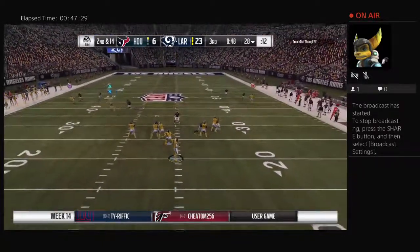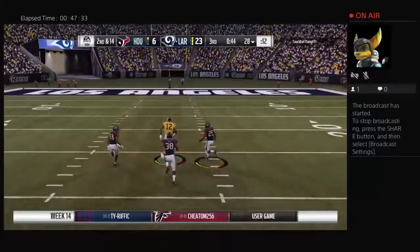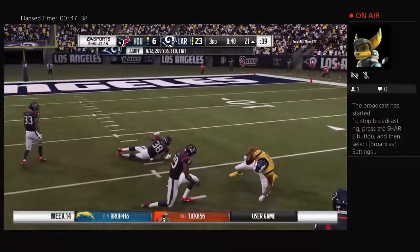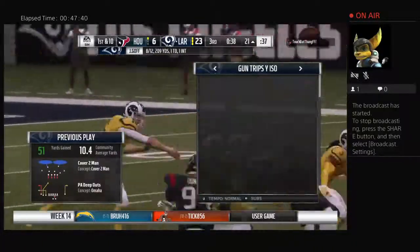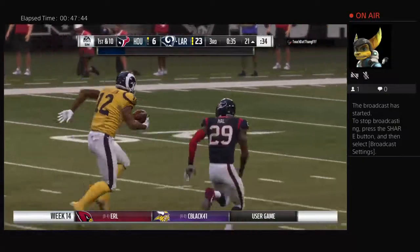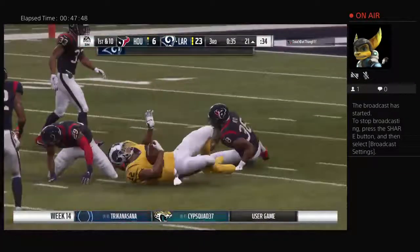Now a play fake, and it's gone. Over the middle, he gets it to Patterson. And he finally goes down, but not before reaching the 21. A huge play that time for the Rams. 51 yards.